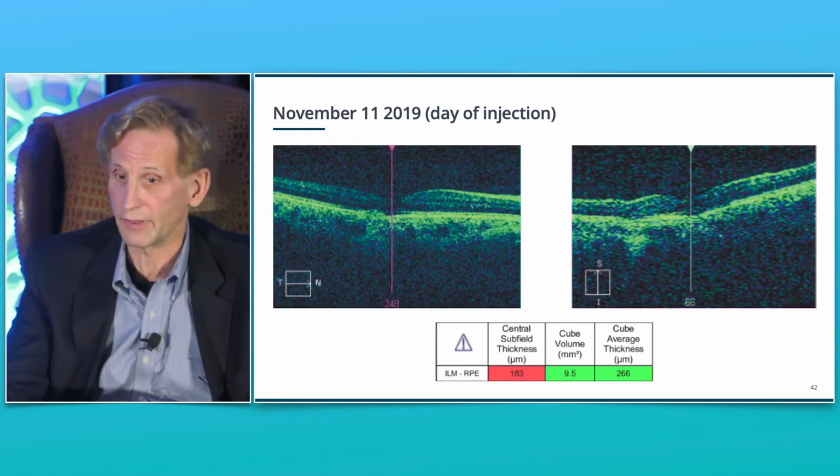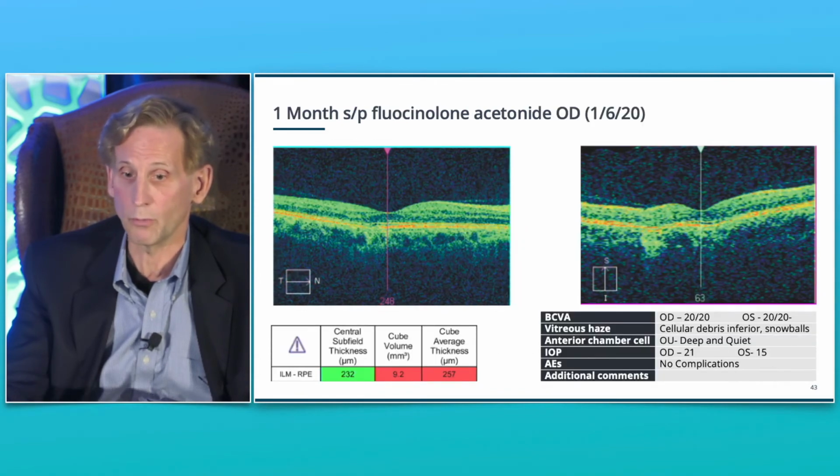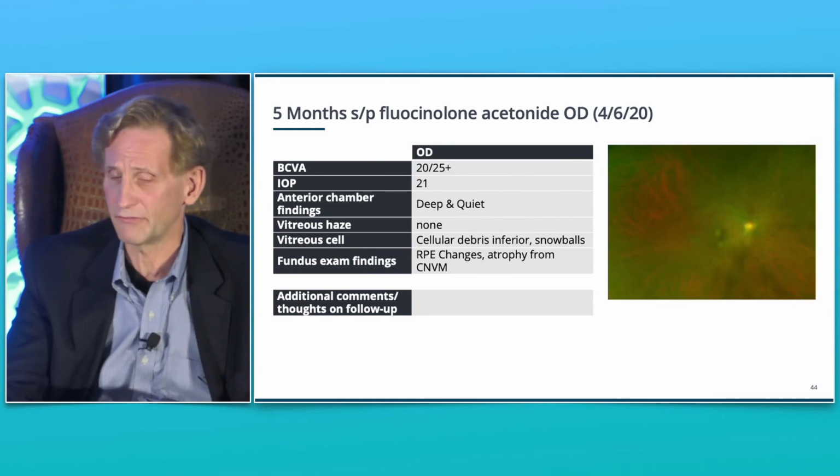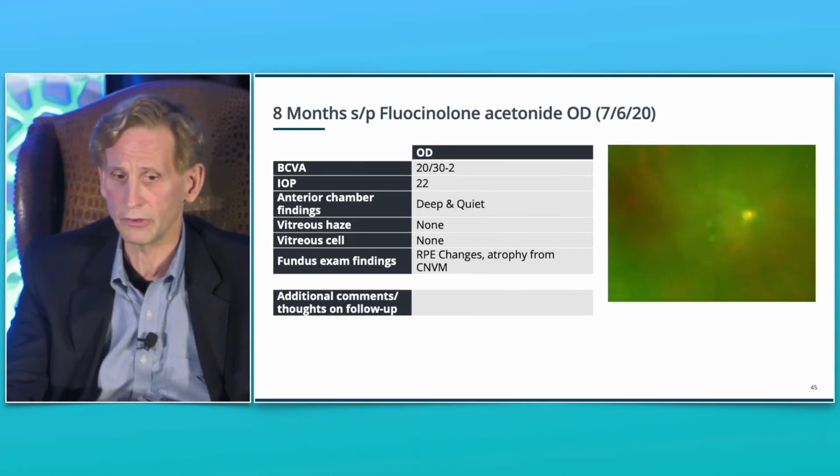This is the day, so finally I get her when she's not as acute, having increased fluid. We then see her 1 month post the implant, pressure still holding relatively well, 20/20 vision. We got a little debris. Finally, she had manifested a little bit of debris, and so I knew I was treating an inflammatory process, but it's not affecting her center vision. She's 20/30, she's doing fine.